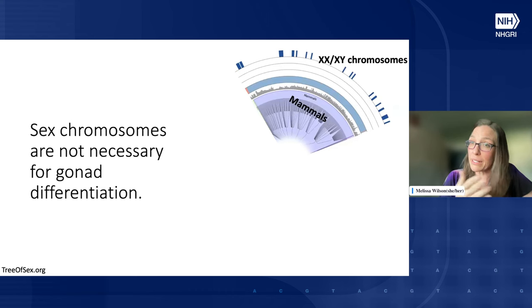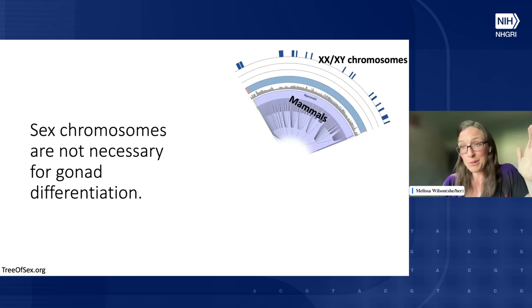And when we talk about XX/XY, all that means is that the individuals that develop eggs and have ovaries can produce a gamete, an egg, with one kind of sex chromosome, the large X chromosome here. And the individuals who have testes and make sperm can make two different kinds of gametes, one with an X chromosome, a large sex chromosome, and one with a smaller degraded sex chromosome, here a Y chromosome. But this is not true across life.